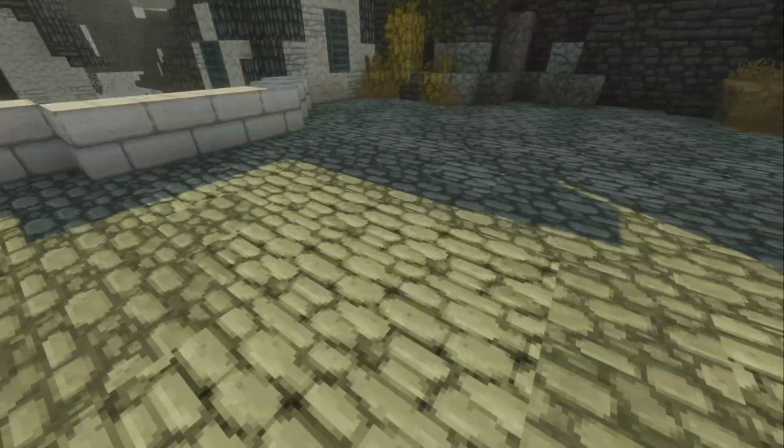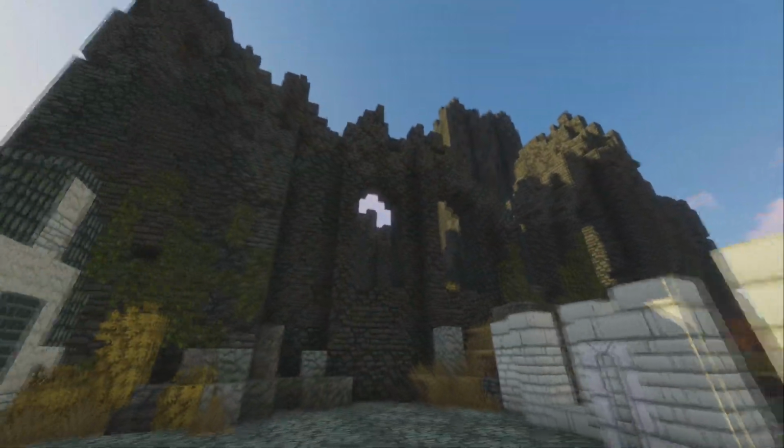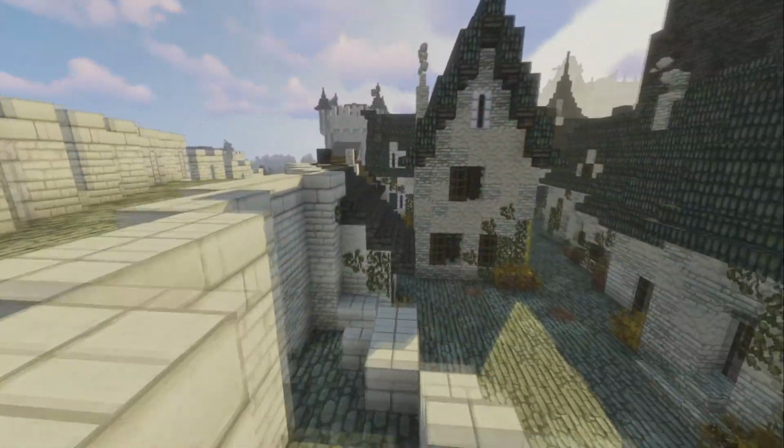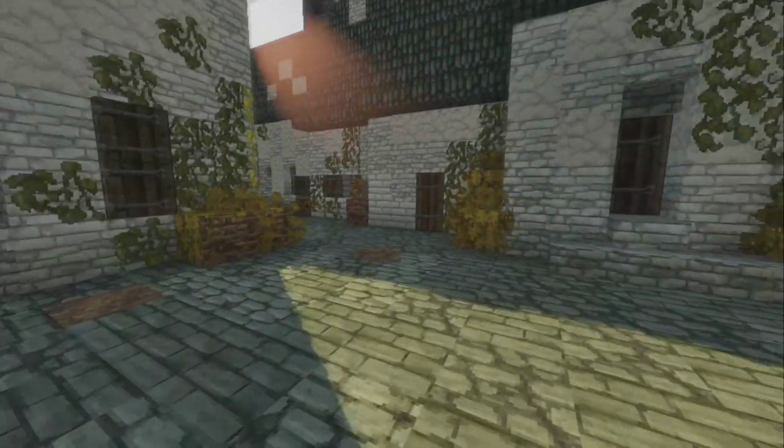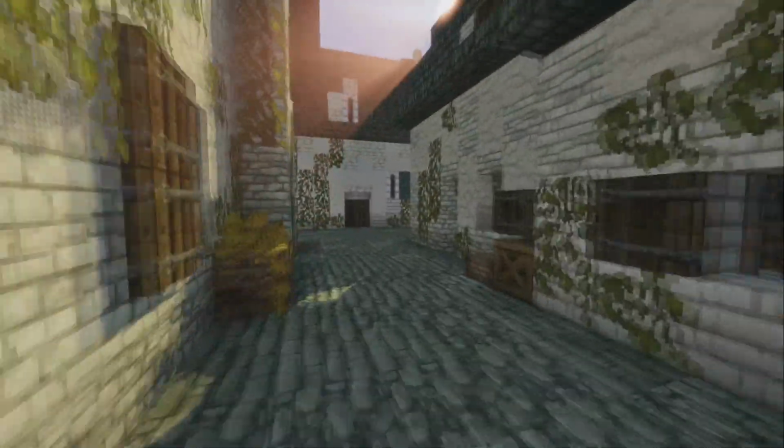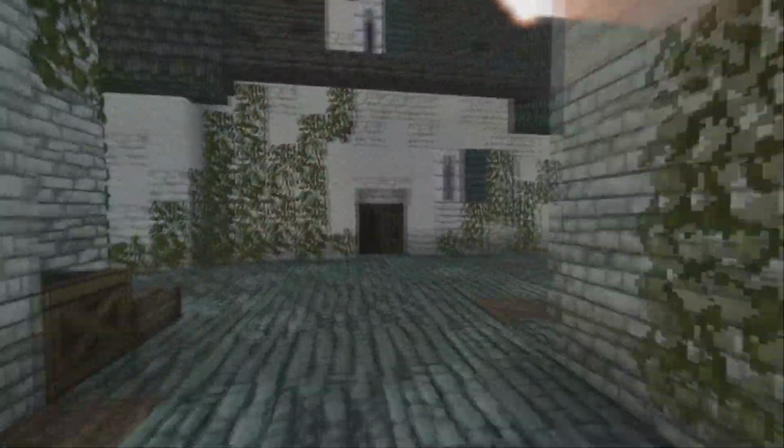But yeah, this is the edge. This is the wall. I have a view on the surrounding lands. Over there is Inner Harbor, which you can't really see with this render distance, but we'll see it in the next episode. You could also see the edge of the wolves den there, which we are heading to right now.